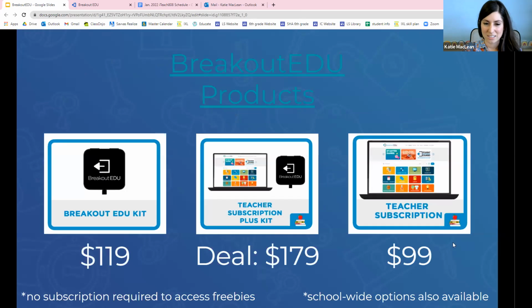All right, so BreakoutEDU products. The kit itself, which is this box, is $119, and it comes with all sorts of things. Everything that you need to play this game with your students in your classroom. Basically, it comes with a bunch of little locks. Let me show you the locks. And there's different types of locks. There's letter combinations, there's number combinations.